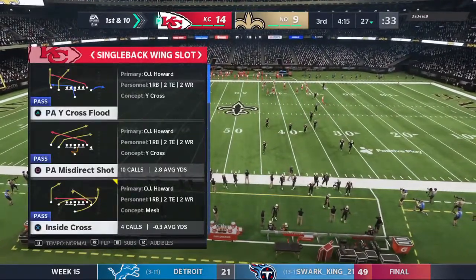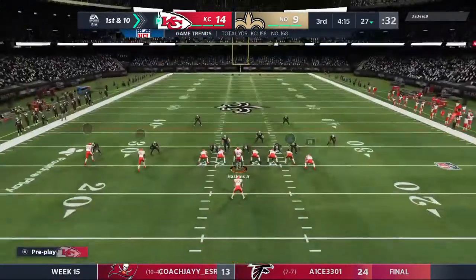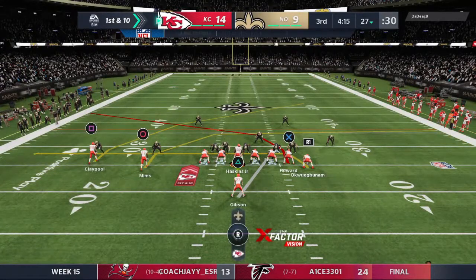At their own 27-yard line. The Chiefs offense about set to begin this drive.